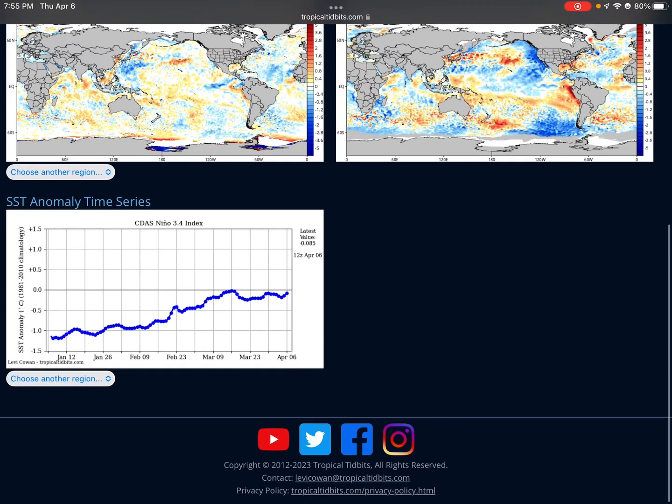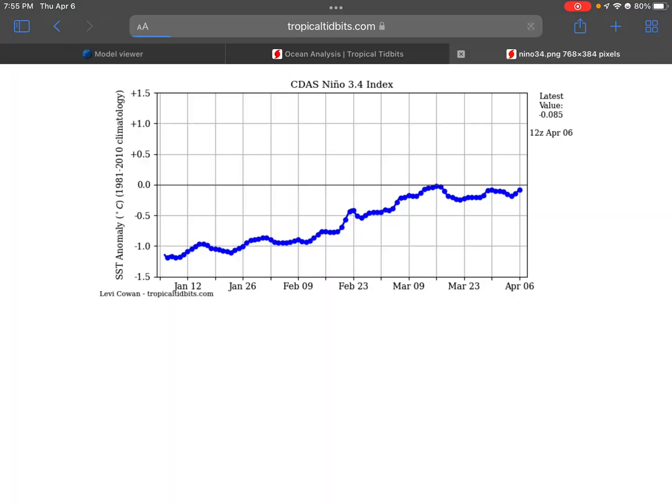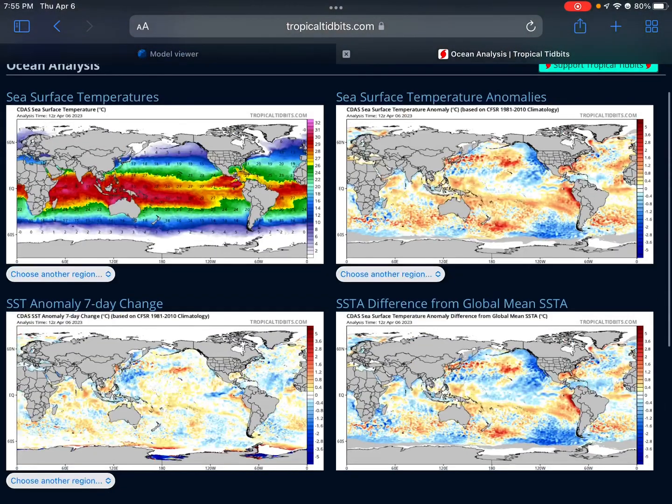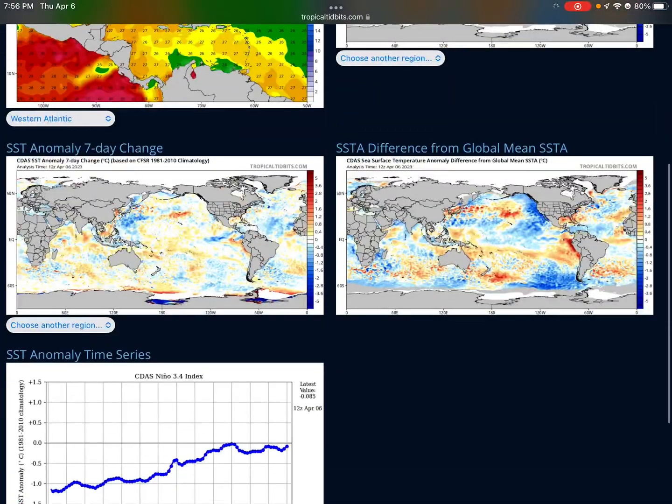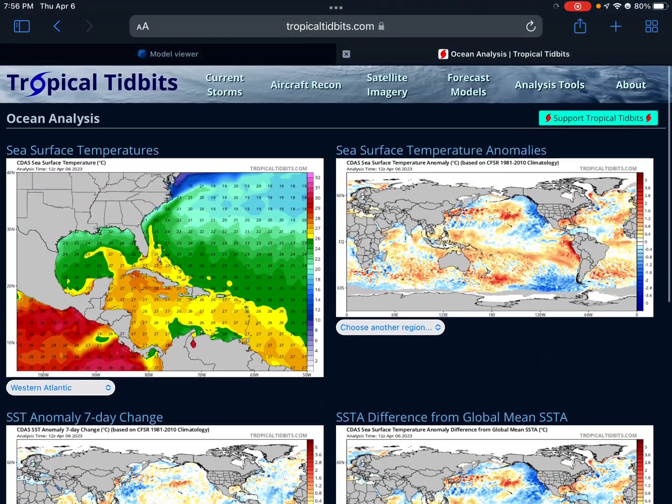We're going to go to the ocean analysis. We see we're at a negative 0.085. And we're going to go into the Western Atlantic, where we do see 24 to 27 degrees Celsius in the Gulf of Mexico. Not very favorable, but definitely we can have some systems like that in cold waters.